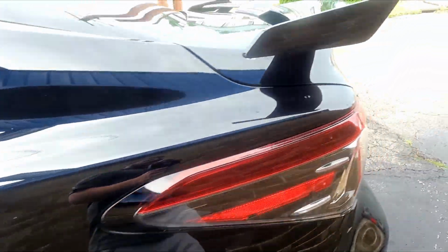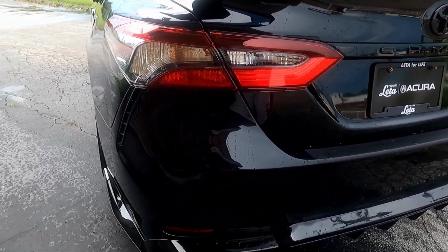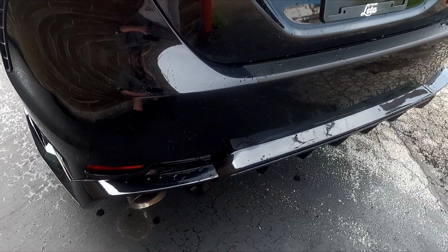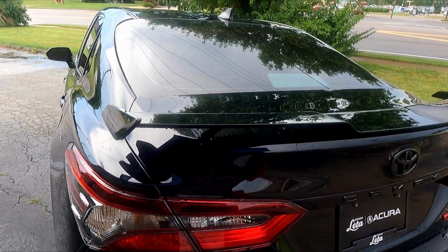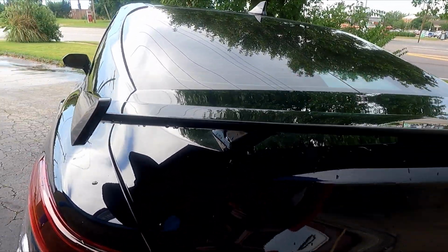Come around to the back, which is my personal favorite part of the car. We've got the TRD diffuser down there, lip, whatever you want to call it. We've got the TRD spoiler, which is my personal favorite thing of the car, just because there's some depth to it. It's not just one line across. We've got multiple steps to it.